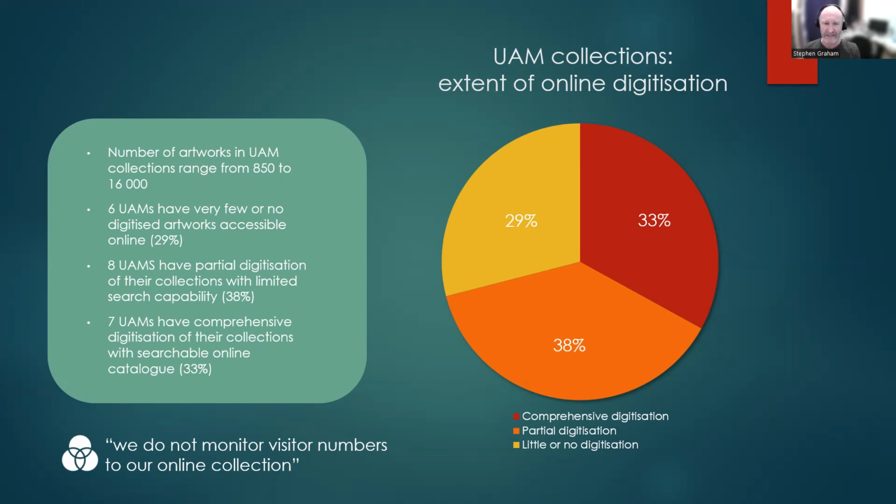So not every single object is digitised, but a very significant number of objects. And of course, as we know, the collection development means there's constantly works coming in. So it would be hard to have them all digitised and up to date.